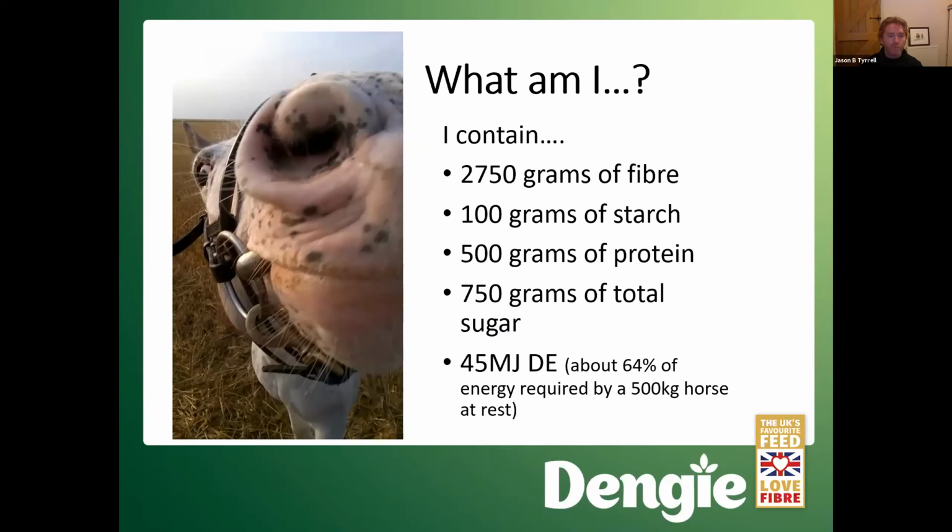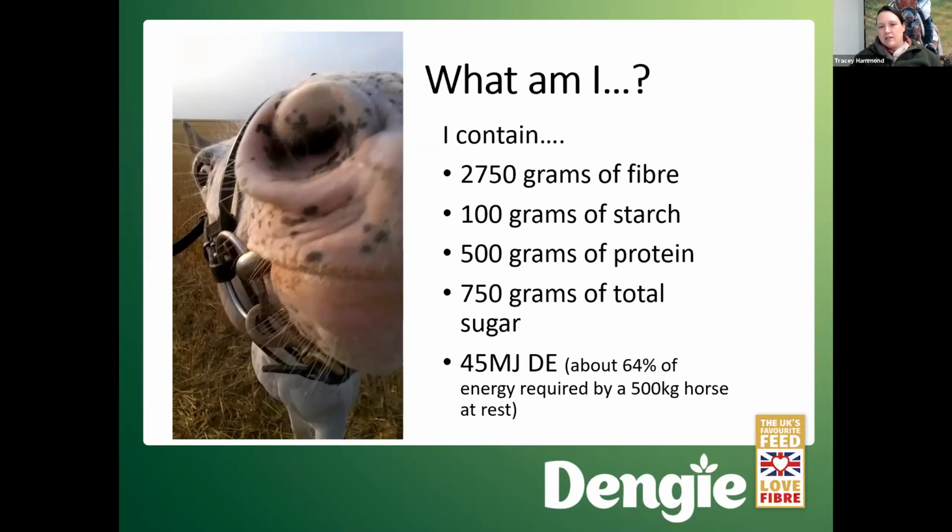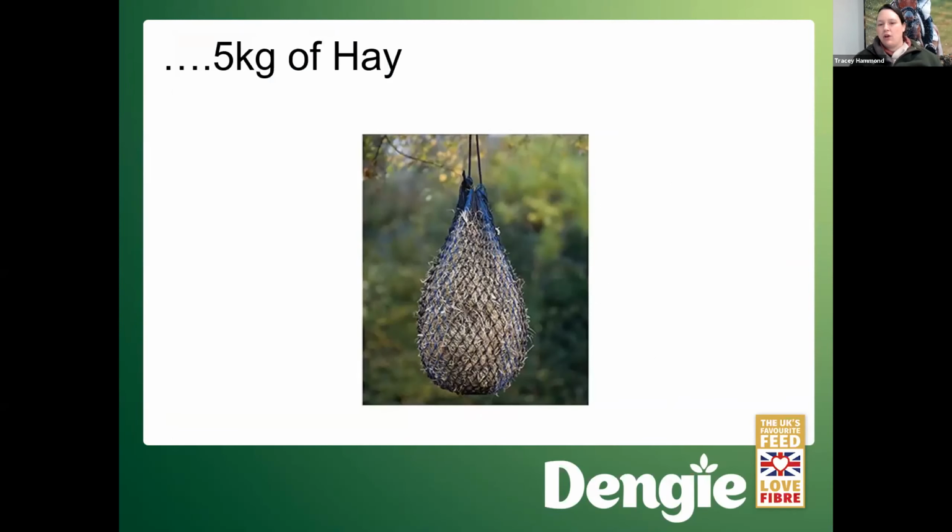So what am I? I contain over 2.5 kilos of fibre, 100 grams of starch, 500 grams of protein, and 750 grams of total sugar. And I supply about 45 megajoules of digestible energy, which is about 64% of the energy requirements of a 500 kilo horse. I am a 5 kilo portion of hay. So look at all of these different things that this hay is providing to a horse, and this would just be an example of an overnight kind of ration of hay, for example.